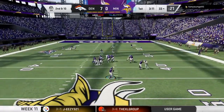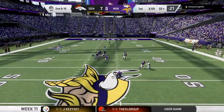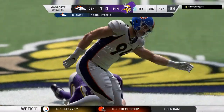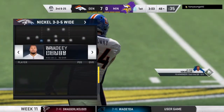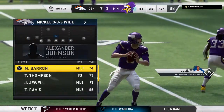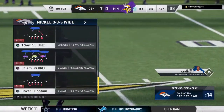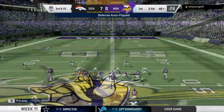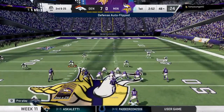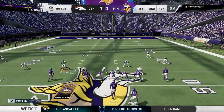Cousins now. And a big loss here as he's taken down. Dean Lowry able to get in there and run him down for what's going to be a loss of 15 yards all told. So now after the sack, Cousins and the Vikings come up here 3rd and long.